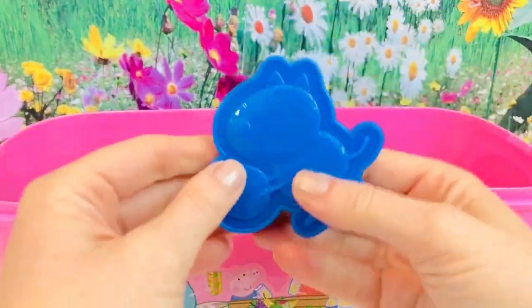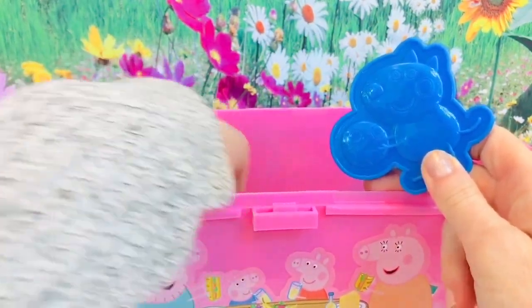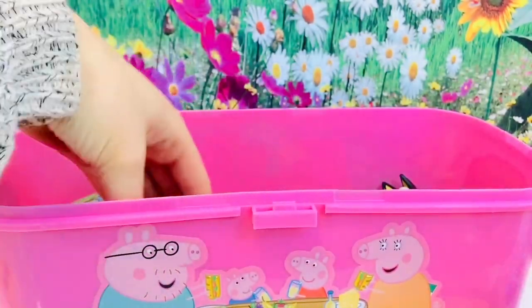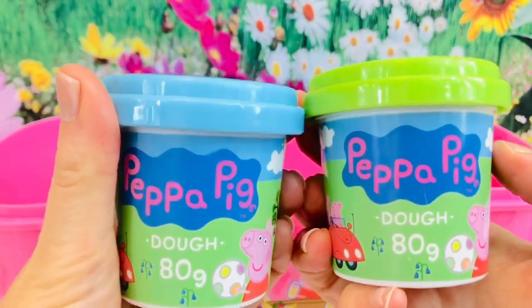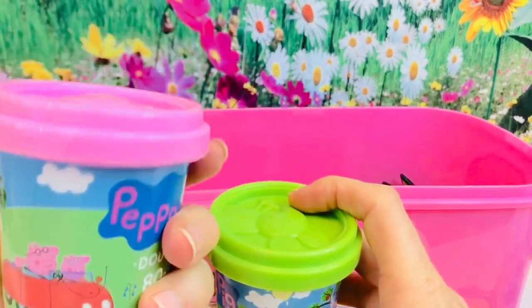Let's see what else. Oh, there is a picture of Danny Dog. It's actually a Play-Doh mold. And we have some bananas. And here is our Softie dough. Peppa Pig, we have green and blue and a pink one.